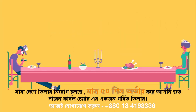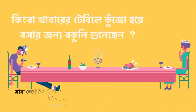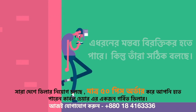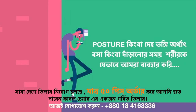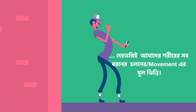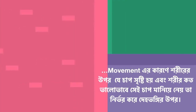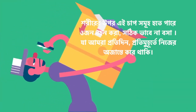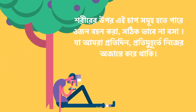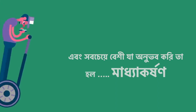Has anyone ever told you, stand up straight, or scolded you for slouching at a family dinner? Comments like that might be annoying, but they're not wrong. Your posture, the way you hold your body when you're sitting or standing, is the foundation for every movement your body makes, and can determine how well your body adapts to the stresses on it. These stresses can be things like carrying weight or sitting in an awkward position, and the big one we all experience all day, every day, gravity.